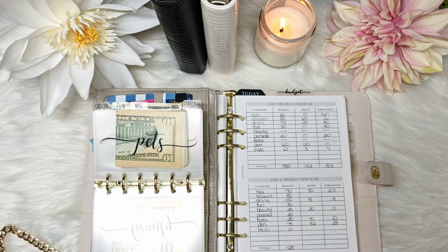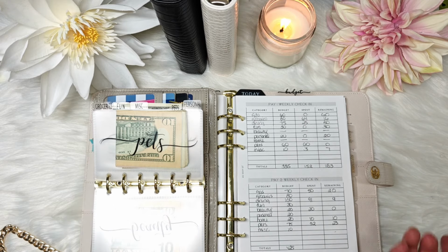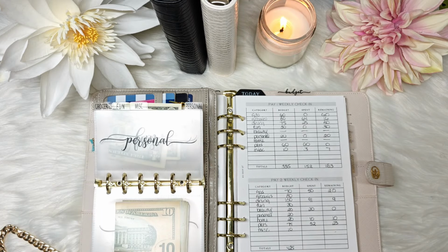Oh, and then also, okay, I need to correct that. I did return something, and they gave me my money back. So that was $7.78 that went back into this. So I actually spent more, but neither here nor there. It's going to roll over. So anywho, just to be honest with y'all.